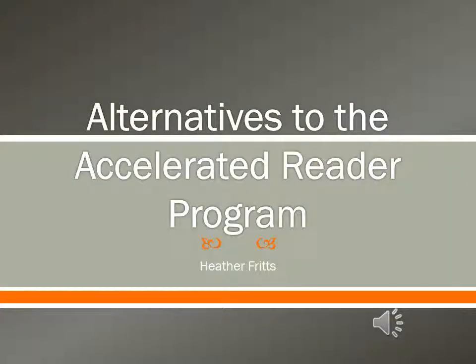The Cobb County School District has decided to eliminate the Accelerated Reader program from our schools due to budget cuts. Teachers at Ford Elementary have expressed concern over this elimination. This program has been built into many teachers' reading curriculum as a way to motivate as well as gain information on what and how students are reading independently.